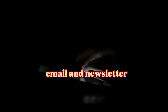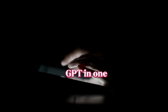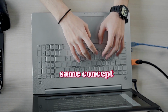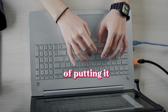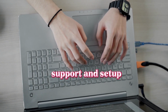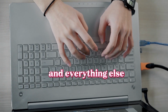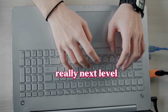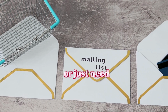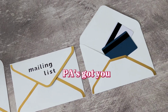Number two is email and newsletter support. So we've talked about newsletters through a custom GPT in one of my previous masterclasses. Now, this is actually taking that same concept and really putting it on steroids, because not only is it going to understand your newsletter support and setup, it's going to understand your entire business plan and your stories and everything else. I mean, it's going to really next level your newsletters. So whether you're feeling stuck on what to write this week or just need help crafting a subject line that actually gets clicks, your ChatGPT PA's got you, right?